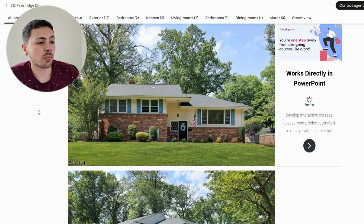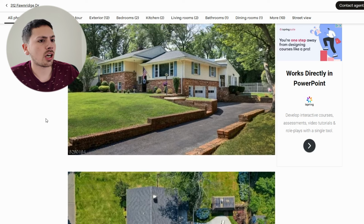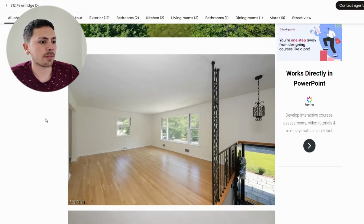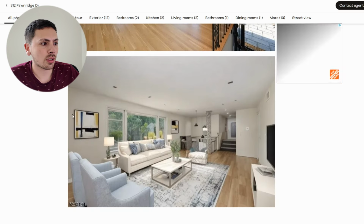The front yard, the front property, it looks like it's a split level or bi-level with the side garage. Very nice. These side garages are a little bit more common in the western part of Union County. And aerial photos look amazing. Let's see how the inside looks. Open concept. They obviously moved out. There's no furniture, but here's a quick stage one, how it looks.